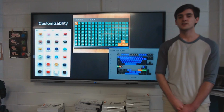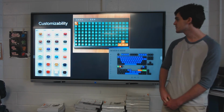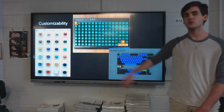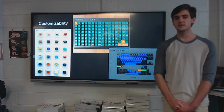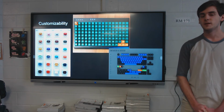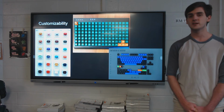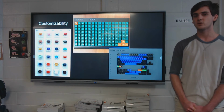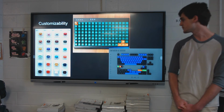Finally, they're customizable in just about any way you can imagine. Underneath the keycaps, you have these switches, which can be silent, tactile, or clicky, so you can get it to make any kind of sound you want, whether it be silent or sound like a typewriter. You can also change how much pressure they take to press down. So if you have heavy hands, you can get heavier keys, or if you have light hands and you're typing for a long time, you can get super light keys.